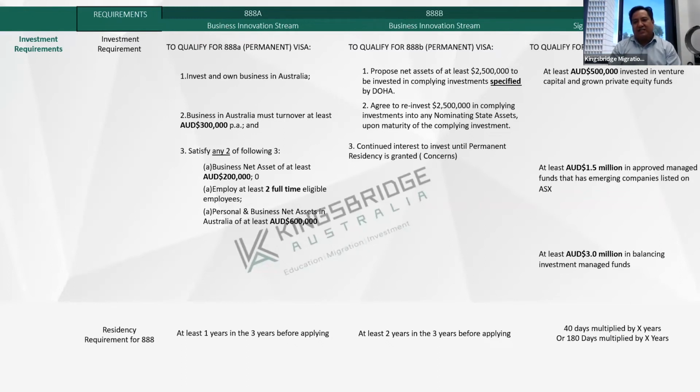The reason why this visa is attractive is the bottom right-hand corner here, the residency requirements for the 888. You only need to spend 40 days for every year that you hold this visa. So it's a lot less than the requirements for the 888A and B. Should you nominate your spouse, the secondary applicant, to be the person to reside here, then it'll be 180 days. So essentially half a year every year for the 4-year period, okay?